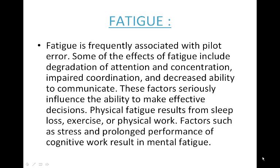Fatigue. Fatigue is frequently associated with pilot error. Some of the effects of fatigue include degradation of attention and concentration, impaired coordination, and decreased ability to communicate. These factors seriously influence the ability to make effective decisions. Physical fatigue results from sleep loss, exercise, or physical work. Factors such as stress and prolonged performance of cognitive work result in mental fatigue.